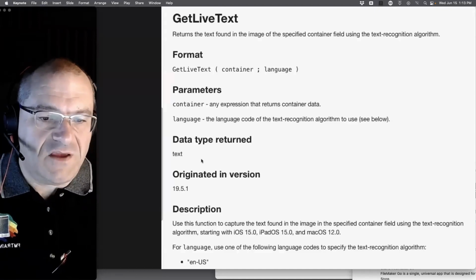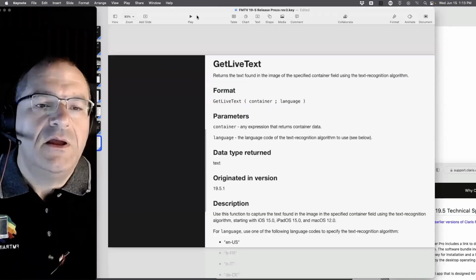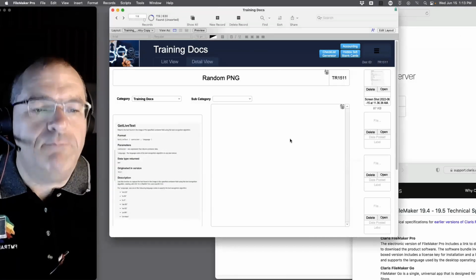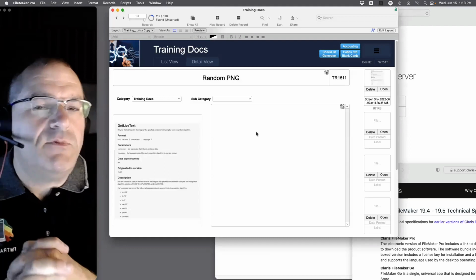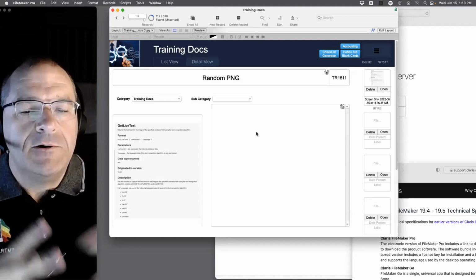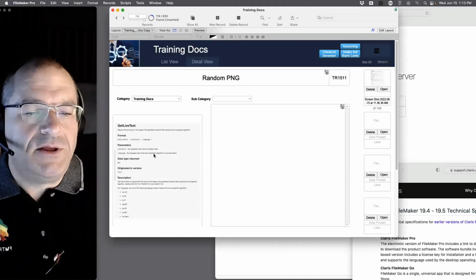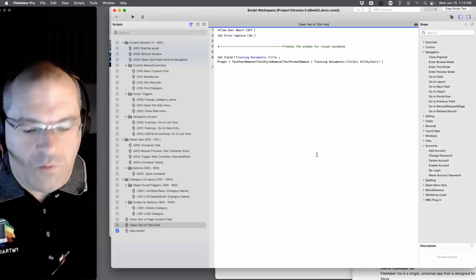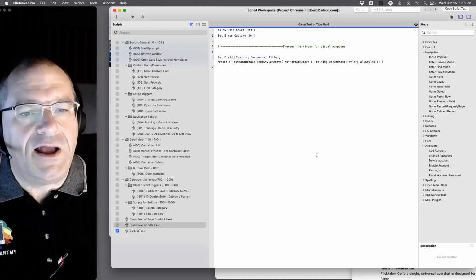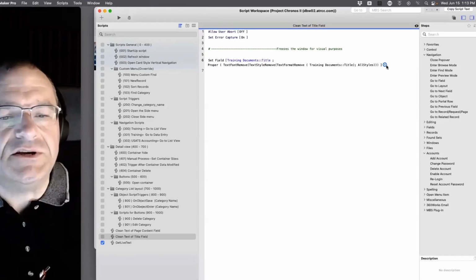And this is kind of the end of the slideshow right here, in terms of me doing dog and pony. I built this. I said, well, I got to try this out. So this is a training docs database. Some of you who watch our live streams have seen this before. This is a container. This is a PNG right here. There's a script step that I wrote, the script here real quick. If you're in Zoom, you're not going to see this, but if I zoom in for the rest of you, you can see this right here.